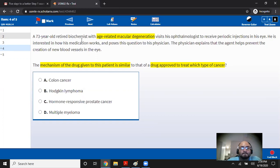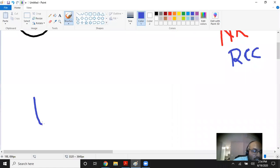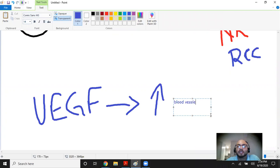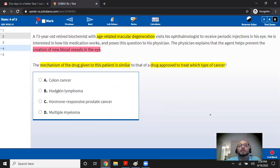He receives injections in the eye. He poses a question to the physician. The physician explains that this new drug will help prevent the creation of new blood vessels in the eye. So what substance allows the creation of new blood vessels in general, regardless of whether it's in the eye or not? Remember, it's VEGF. VEGF will increase the amount of blood vessels I have. Because this guy has age-related macular degeneration, what we're trying to do is prevent the creation of this. Why? Because it'll lead to wet macular degeneration.